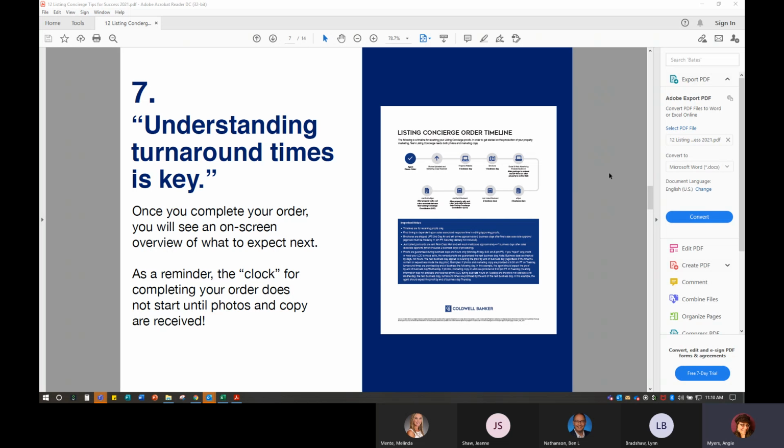But it's going to let you know when your property website is going to go live. It's going to let you know when your brochure proof is going to be ready. So both of those are generally within one business day of getting your photos. Now, remember, the timeline is a little bit different. Most listing concierge coordinators work from 9 to 5, Monday through Friday. So if your photos get into the system on Wednesday at 3 p.m., by the next day, 24 business hours, you should start seeing some of these pieces come out.